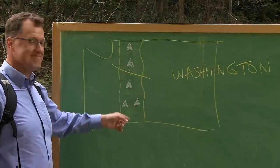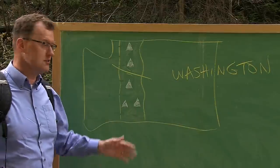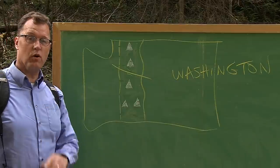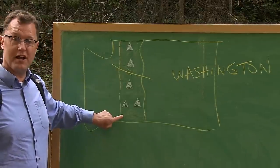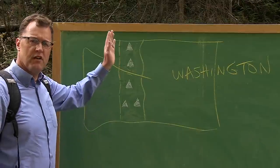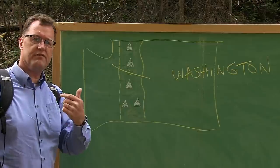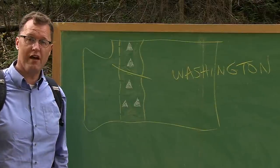State of Washington, Cascade Range. It's a volcanic mountain range with 40 million years of history of volcanic eruptions. These are the five cones we have today: Mount Baker, Glacier Peak, Mount Rainier, Mount St. Helens, Mount Adams, and here's Snoqualmie Pass and I-90 cutting right through that scene. There's a 40 million year history, but each of these cones has been standing for less than 2 million years. Cones have a 2 million year lifespan.